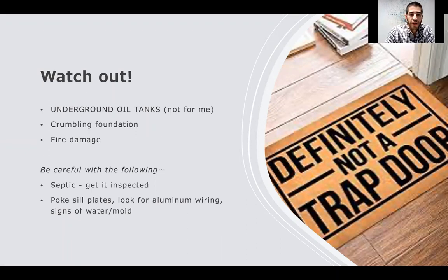Be careful with the following. I already kind of touched on septic. Another one to be careful with, a couple other examples: you want to check the sill plates. You want to poke them with a long screwdriver and see if any of them are soft or weak. The sill plate is, if you're in the basement, you have the foundation, right? So it might be concrete, brick, whatever the case is.